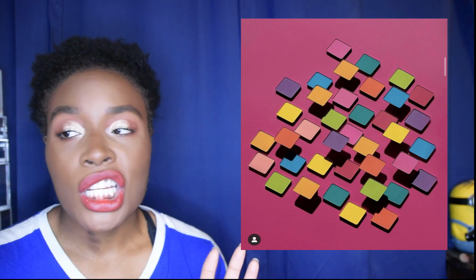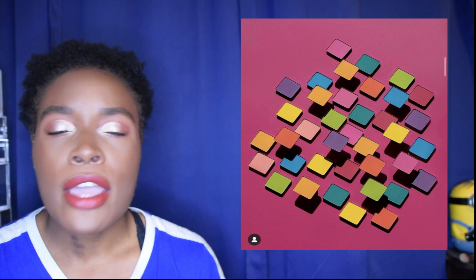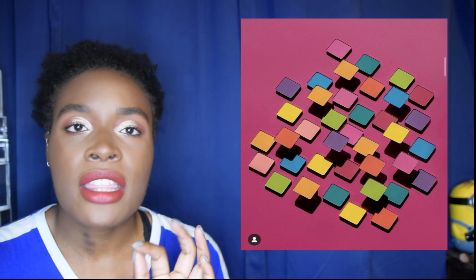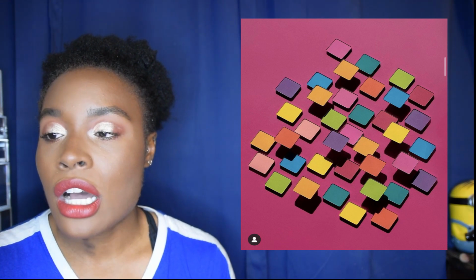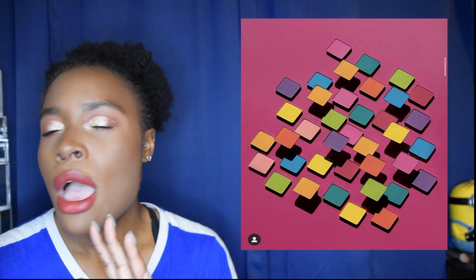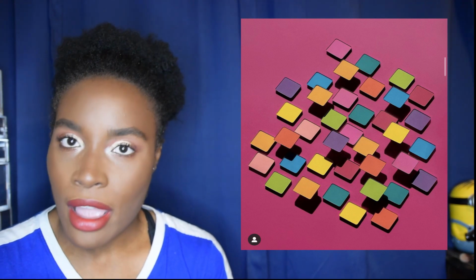Inglot is also launching 10 new shades. They're all in the neon family. I do have quite a few shades from Inglot, and I do enjoy their formula. I think their formula is nice and pigmented and blendable as well. I do like a couple of these shades. I can't honestly say any of these shades are something that would be unique to my collection at all. Maybe unique to my Inglot collection, but overall, I have these shades.